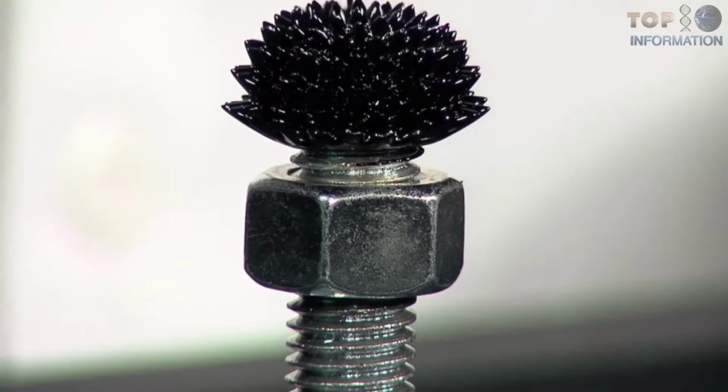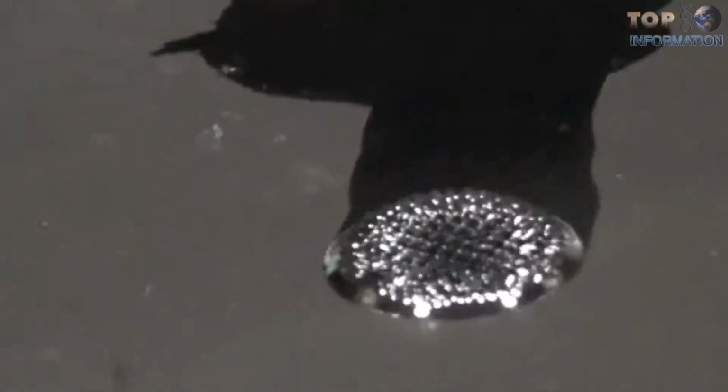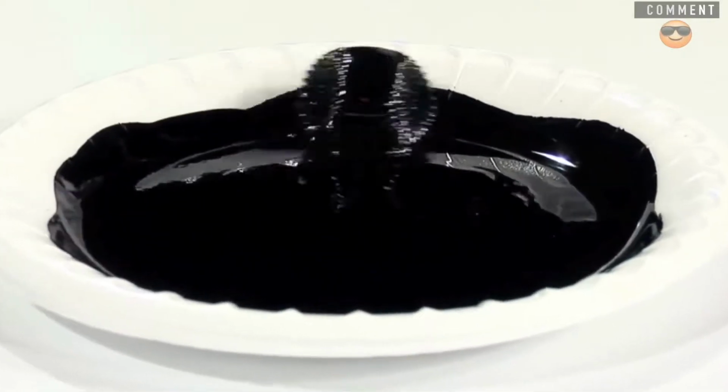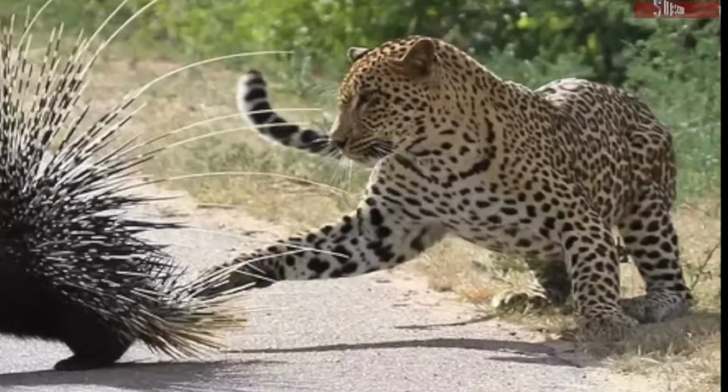This blackish liquid is known as ferrofluid, and it's made up of ferrous iron and vegetable oil in appropriate proportions. This material appears to come alive when it comes close to a monster magnet, which causes it to form spikes on the surface, which almost looks like a defensive barrier of a porcupine.